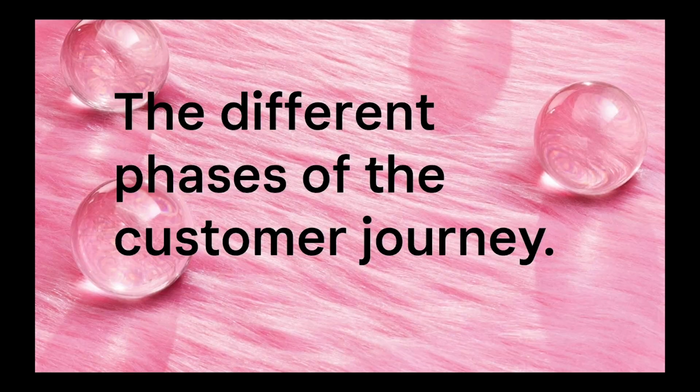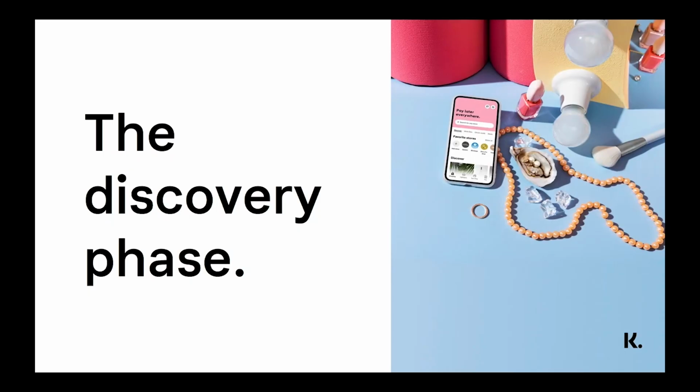Now let's go through the phases of a customer's journey. The discovery phase. Your homepage. The first step of the customer's journey is your store's homepage. We all know how big of an impact that first impression can have. At this step, it's crucial that you make sure you have the customer's attention and that they feel motivated to stay. You do this by creating a clear and attractive product offering. Make sure it's easy to understand what kind of products you're selling and how they can be used.